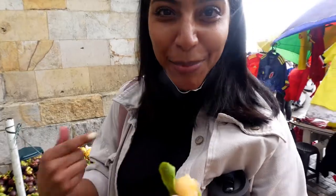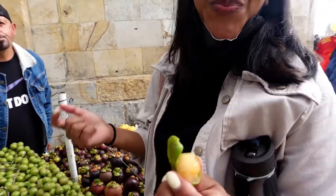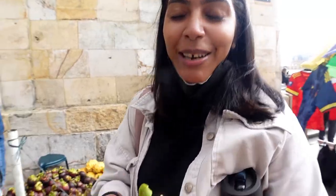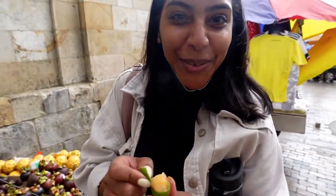We call this limoncillo. ¿Cómo le dicen ustedes? Mamoncillo, mamon. Mamoncillo. We call it limoncillo, and in the Dominican Republic and my great grandmother's house, we used to have a big tree that they used to climb. We would eat these all the time. I cannot believe we found this.